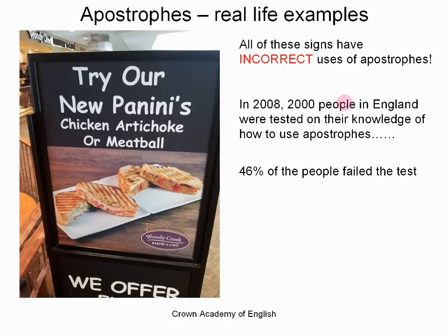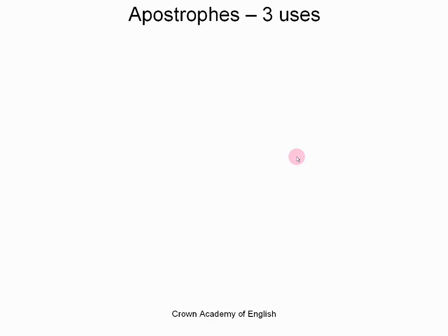Okay, so the objective of the lesson today is to make sure that you understand apostrophes and that you are not part of this 46%. I would like you all to be part of the 54% who do know how to use apostrophes. So let's start.